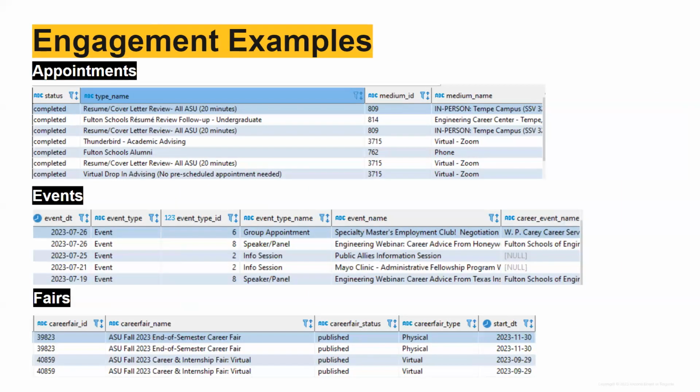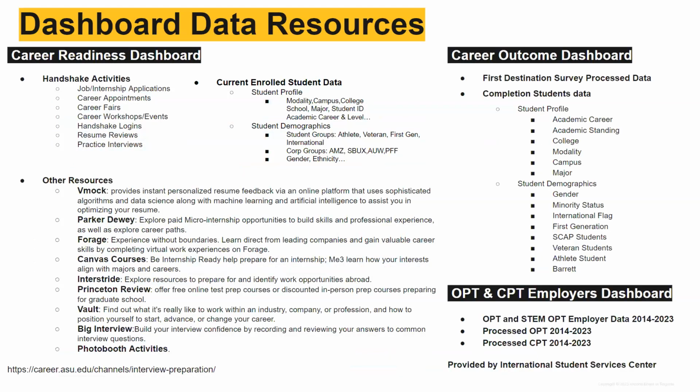Once again, I encourage you to use the various data resources that you might have at the tip of your fingers to look at what this data looks like and how that could be valuable to you. There's also a career services enterprise folder that you could request access to as well. That's going to surface some of the dashboards that Tiffany is going to share.